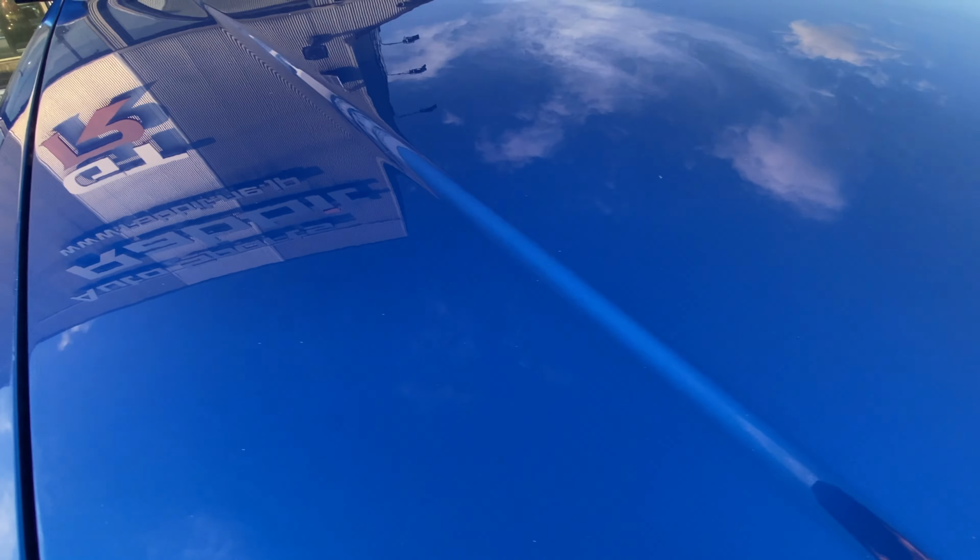Like this one looks like it's been painted. It has a carbon fiber piece ripped off up here. All right, I'm going to talk from the passenger side because there's more room.